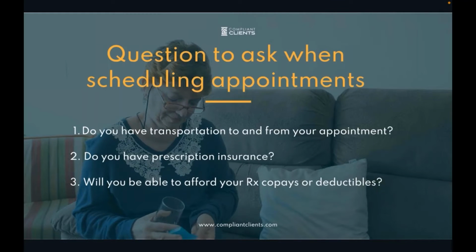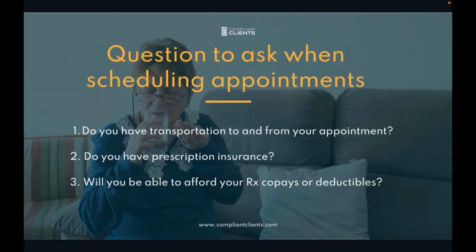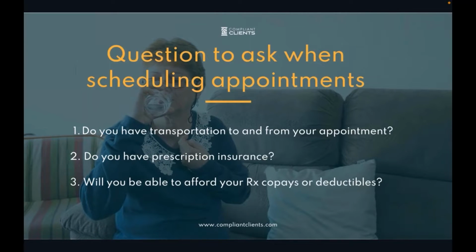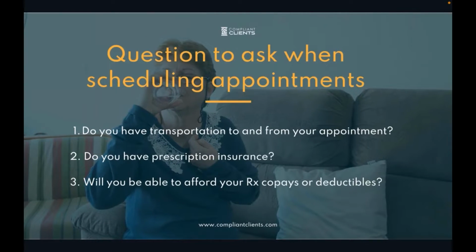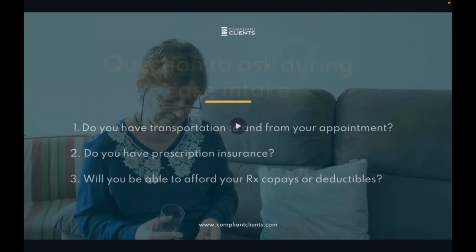So for healthcare providers, you might be thinking, well, what is the biggest takeaway? What can I do here? The best thing to do is ask your patients. When you know you're having a personal injury patient come in for an appointment, before they even come in, confirm. Do you have transportation to and from this appointment? Do you have prescription coverage? Can you afford your copays and deductibles? And if not, pick up the phone or visit our website and we'll coordinate coverage with that law firm.